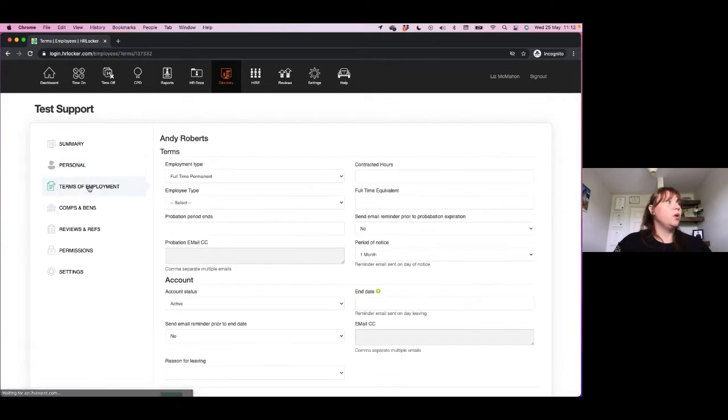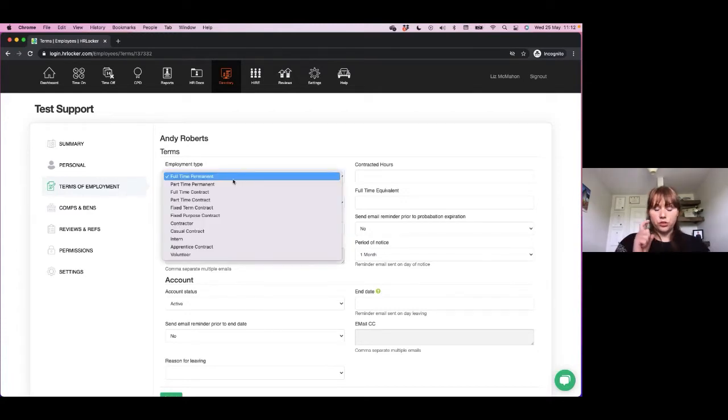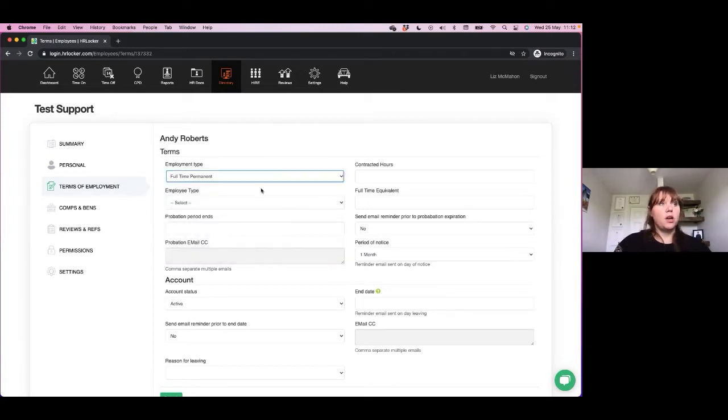The terms of employment: when you're doing the gender pay gap, there is a report comparing people who are on a full-time contract to those people who are on part-time contracts, to see if there is a discrepancy there. So it's important when you're putting somebody in to make sure that you're putting in their actual contract, what type of contract they're in. And I'm just going to quickly go through this page to make sure that people who aren't filling this page in know it's important to fill it in.